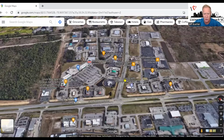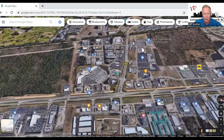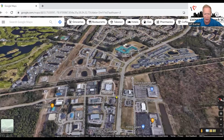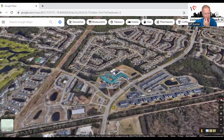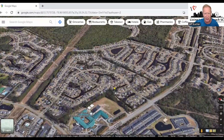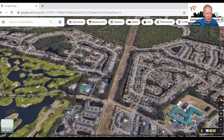So if we're going to zoom out just a little bit, we'll take our way up along Carolina Forest Boulevard, where again, we're going to find just so many different neighborhoods, all at different price points. Here's the elementary school. Here's one of the original neighborhoods.